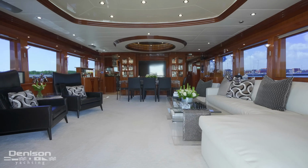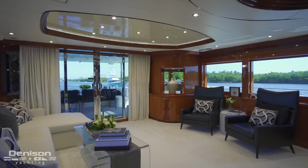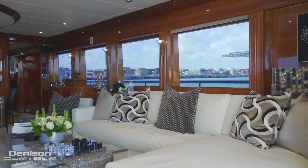Just using what we have in the salon as an example, I mean, brand new carpet, LED lighting throughout, all the hardware, knobs, fixtures replaced, headliners, the drapes, the soft goods. The owners of this boat, they were with this boat every step of the way.